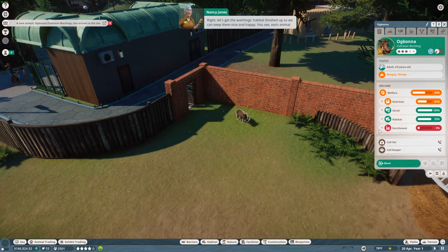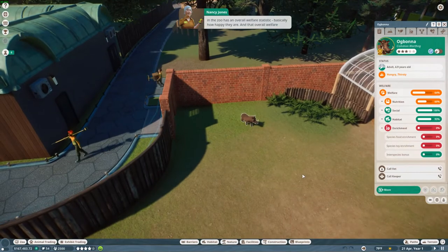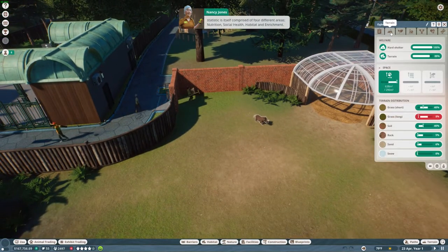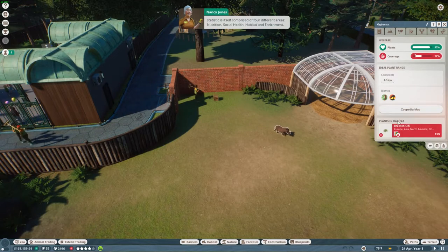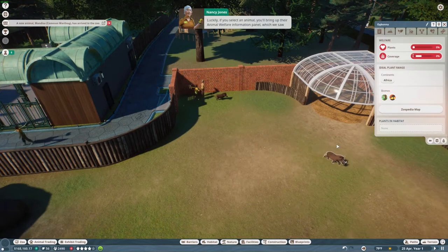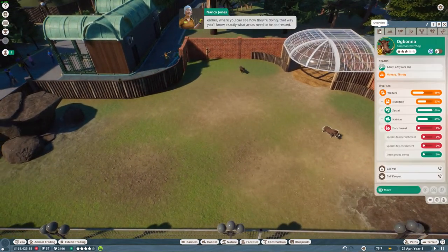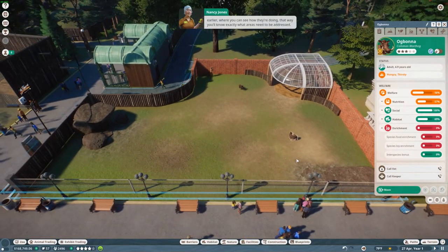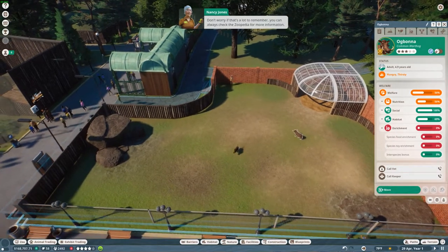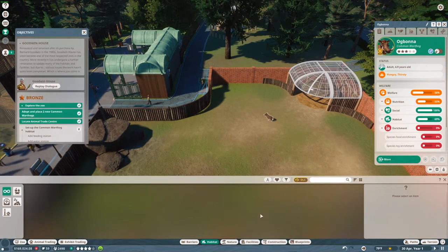You see, each animal in the zoo has an overall welfare statistic, basically how happy they are. And that overall welfare statistic is itself comprised of four different areas: nutrition, social health, habitat, and enrichment. Luckily, if you select an animal, you'll bring up the Animal Welfare Information Panel, which we saw earlier, where you can see how they're doing. That way, you'll know exactly what areas need to be addressed. Don't worry if that's a lot to remember. You can always check the Zoopedia for more information.